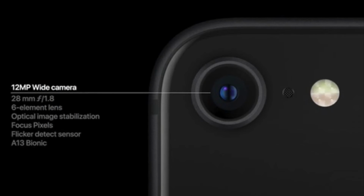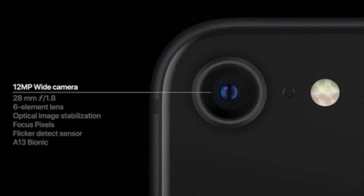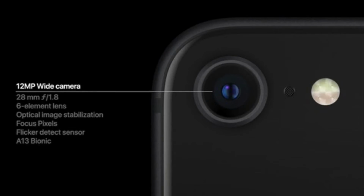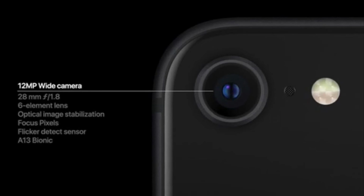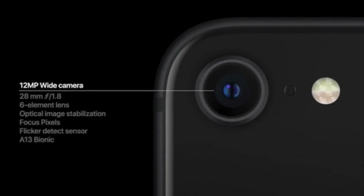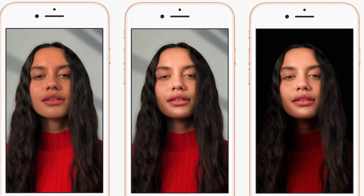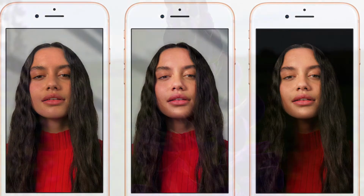The newly launched iPhone SE 2 has a nearly identical camera at 12 megapixels, and it has an aperture of 1.8, and it has a 6-element lens instead of 5, as well as the processing power of the A13 Bionic chip. The only really big difference between these two cameras is the fact that the iPhone SE has better machine learning and processing with these cameras, and the ability for portrait mode.